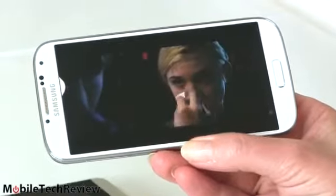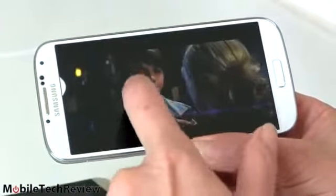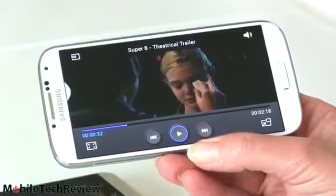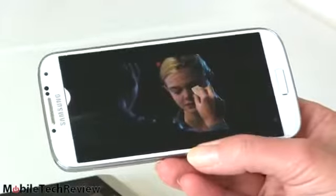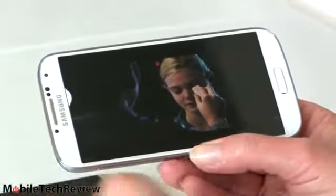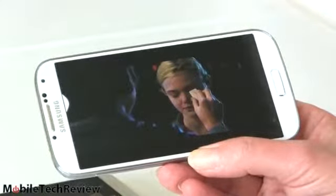Pleasing, bright. Color saturation is great. So visually the same, but if you're somebody who actually uses the built-in speakers, the HTC One really is going to win. Now, headphone audio out, yes, the HTC One has its dedicated amplifier just for your headphone jack.